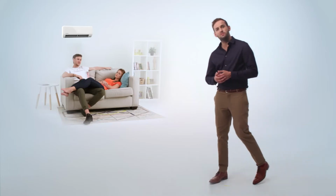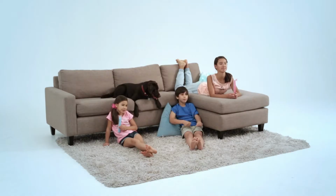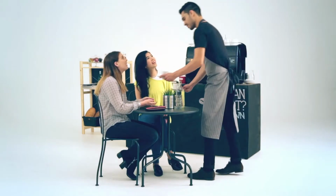A single wall split air conditioning unit is great for a single room. However, if you're looking to cover multiple rooms, you need to look at ActronAir's multi-split system, the MultiElite. The beauty of our MultiElite is that it allows up to 5 indoor unit heads to be installed throughout your home, office or retail space using just one outdoor unit.